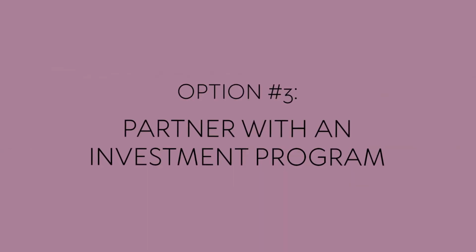Partner with an investment program. So if you're like me and living in a high cost of living area, you're probably familiar with the struggle of trying to save up for a starter home while simultaneously paying your sky-high rent, which is why some companies are coming up with new solutions to help home buyers overcome that initial down payment barrier.